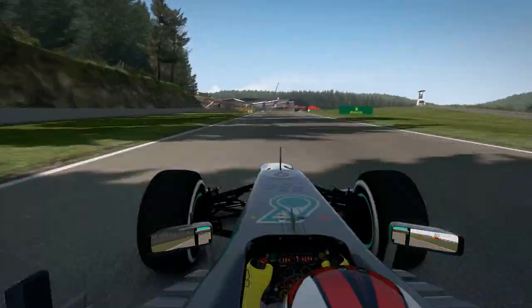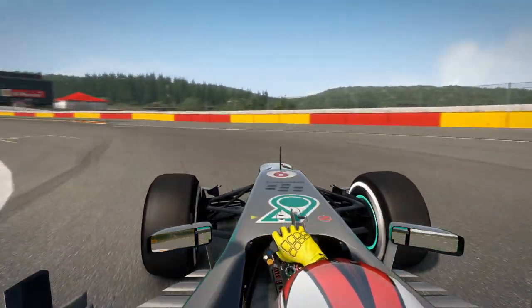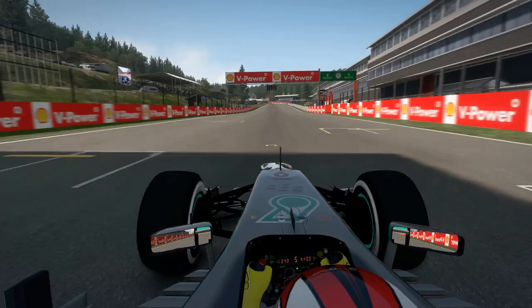In this corner combination 18-19, where you will brake at 100 meters, is the third overtaking chance. It's very bumpy. And yeah, this was one lap at Spa-Francorchamps.